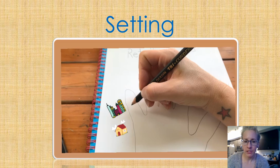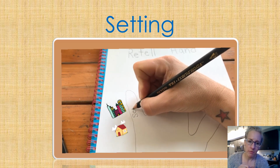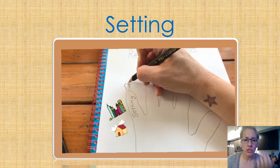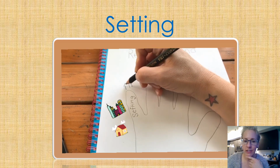Now the next part is you are going to label each of the fingers to help you remember each of those parts. The first one you can put down as the setting. And I like to draw a little picture to remind myself, like a house or a tree or a farm. I do actually have a little picture of a city there as well to help you remember what the setting is in the story.